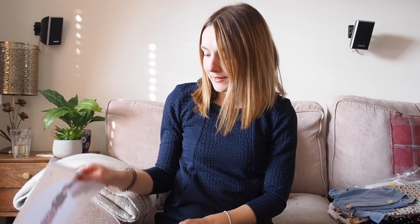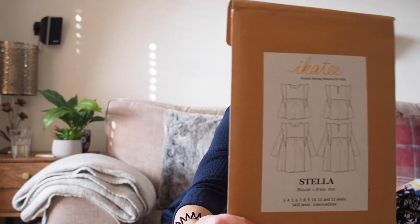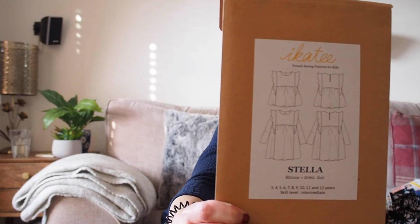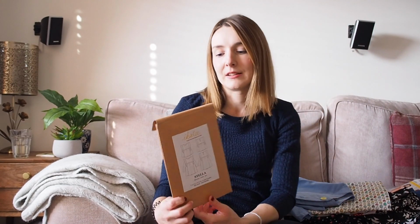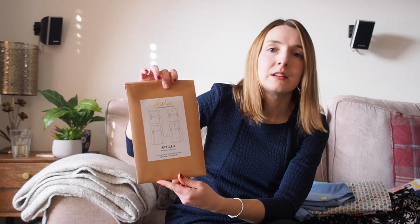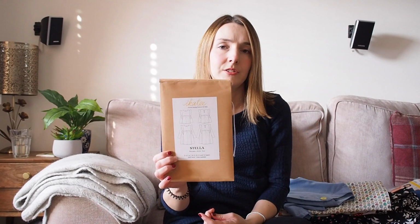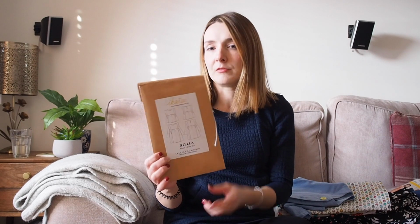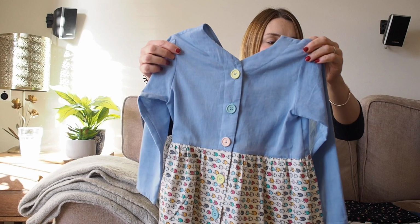Oh, just show you the pattern. This one, the Stella dress by Ikiti Couture. And that's another French pattern company that I really like, especially for children's patterns, because they're just really cute. And I think I discovered them at the Knitting and Stitching show a couple of years ago as well, and I really like their patterns. They do adult patterns as well, but I've not tried any adult patterns yet, but they do some really nice ones, so I'll probably give them a go at some point.